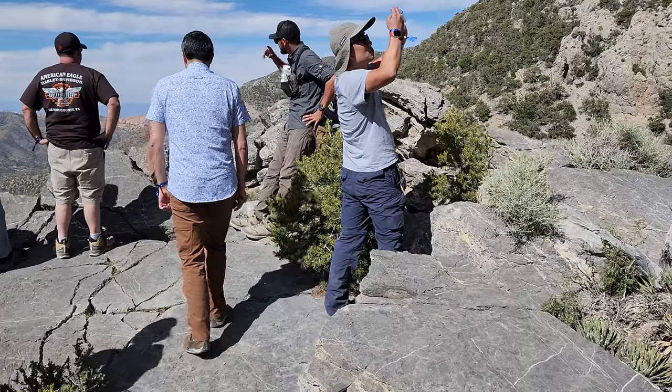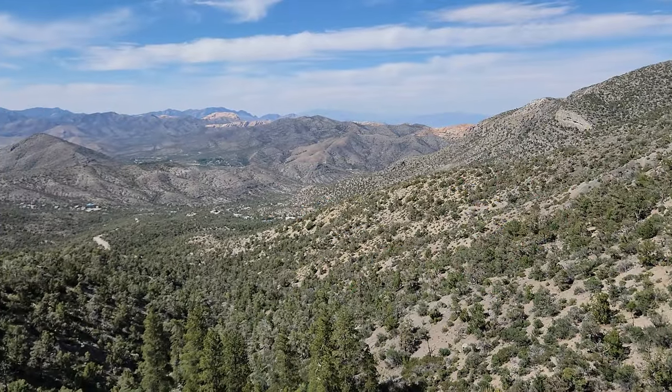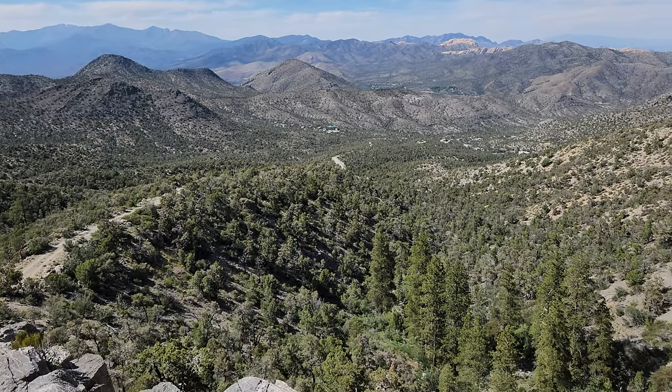So if you look down there to the right, you're going to see that building with the white roof. That is where you ate lunch when we did introductions this morning. That is our whole base camp area. That is at about 5,700 feet in elevation. We are currently at 6,000. That is our whole base camp area off to the right.